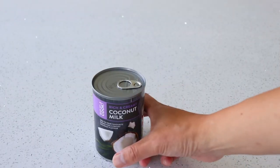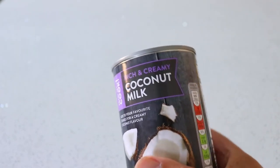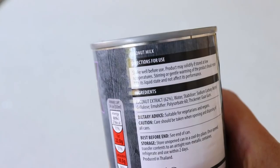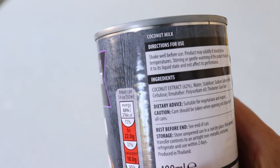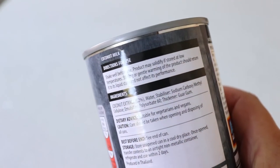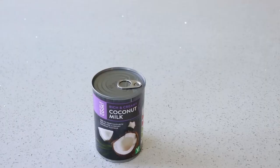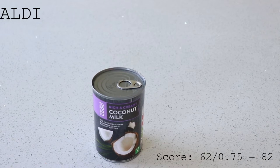Now we look at Aldi own brand. A look at the label says that it's produced in Thailand and it has a coconut extract percentage of 62%. I use this on a regular basis and it's indistinguishable from Aroy-D when used in cooking. I would recommend this coconut milk, and it gains a pretty respectable score of 82.